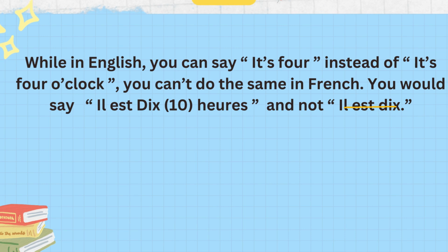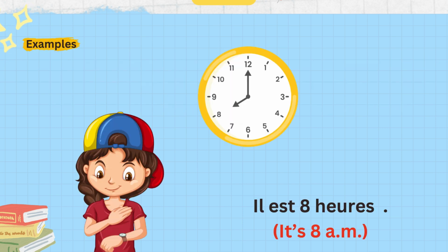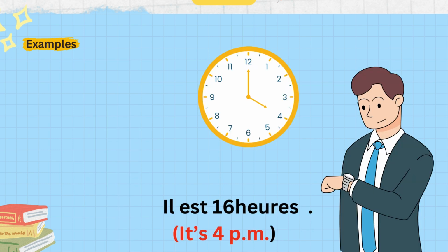In English, you can say it's 4 instead of it's 4 o'clock, but you cannot do the same in French. You would say, Il est 10 heures, and not, Il est 10. Examples. Il est 8 heures. It's 8 a.m. Il est 16 heures. It's 4 p.m.